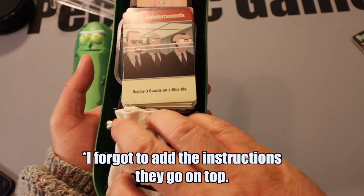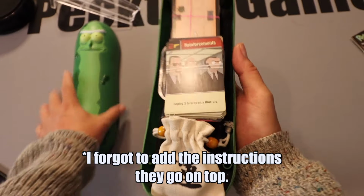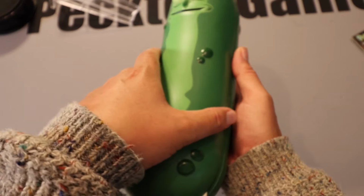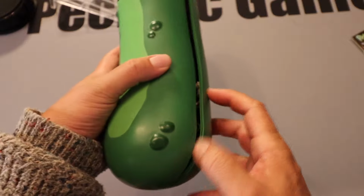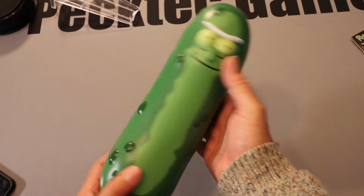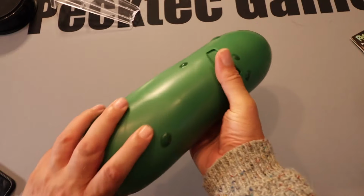All its little things like so. And then Pickle Rick just kind of inserts into the pegs here at the top. And voila, Pickle Rick is done. We'll do a tumble test.